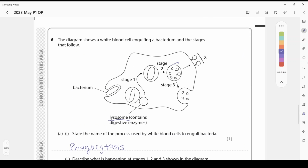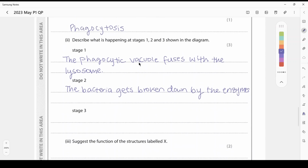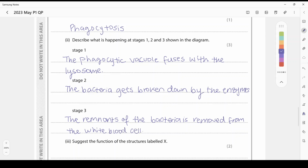We can see in stage 3 here, the remnants of that bacteria gets removed from the white blood cell. So let's write that down. The remnants of the bacteria is removed from the white blood cell.